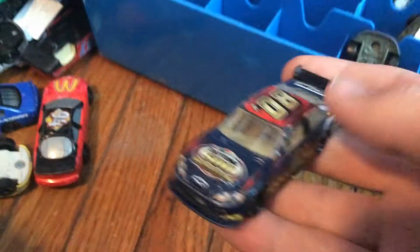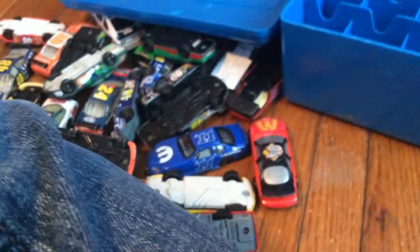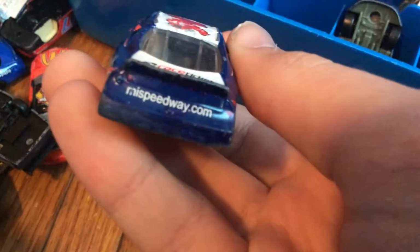Next, we have the 08 Daytona 500 50th anniversary. 50 years anniversary. Missing a wheel, because this car got so much play, and it's a good thing I got a replacement for it. Got the gold version and the regular version made by Mattel. Clearly 2008. Lots of play. Not much to write home about, because I've reviewed this pretty much 3 or 4 times now. So, yeah. Next, we got an 06 car from somewhere. It's racingtickets.com.